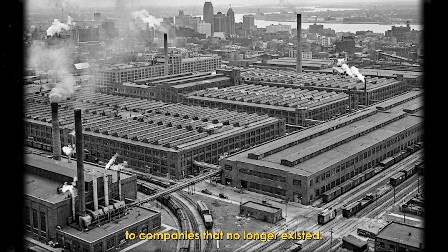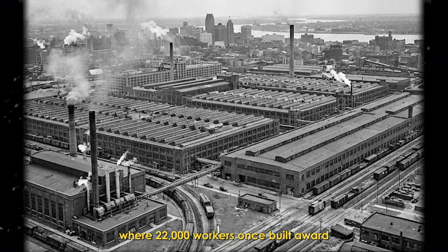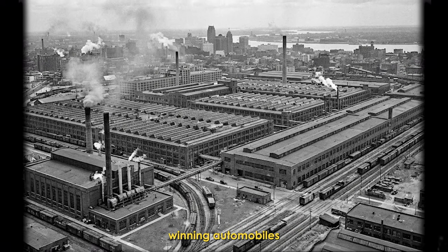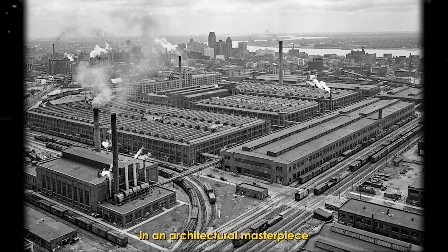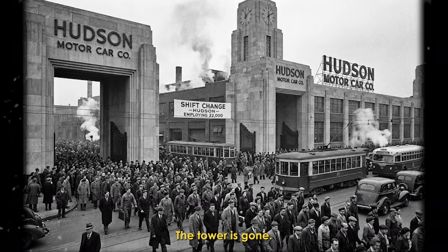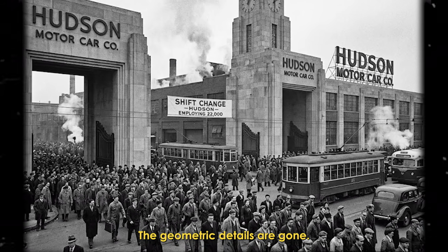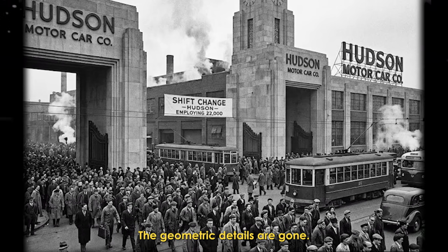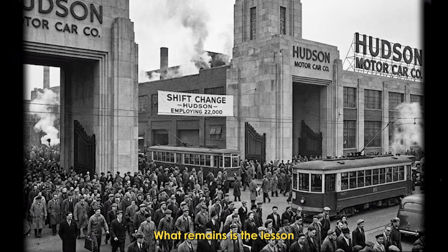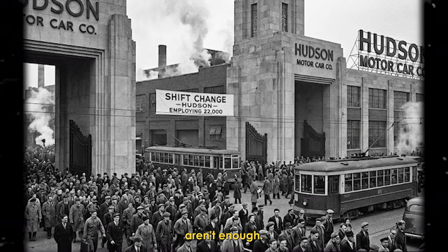that no longer existed. On Jefferson Avenue today, the site where 22,000 workers once built award-winning automobiles in an architectural masterpiece is mostly empty lots and utilitarian buildings. The tower is gone. The limestone facade is gone. The geometric details are gone. Hudson is gone. What remains is the lesson that excellence, innovation, and beauty aren't enough.